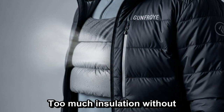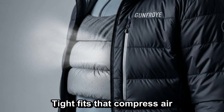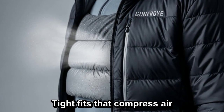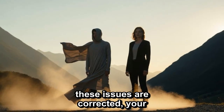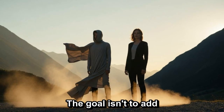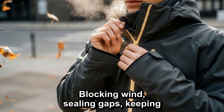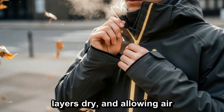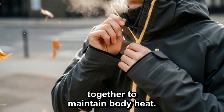Many warmth problems come from imbalance. Too much insulation without wind protection. Too many layers without moisture control. Tight fits that compress air or loose fits that let it escape. Once these issues are corrected, your existing clothes often perform far better than expected. The goal isn't to add warmth, but to stop losing it. Blocking wind, sealing gaps, keeping layers dry, and allowing air to stay still all work together to maintain body heat.